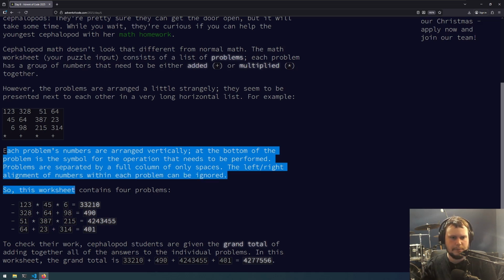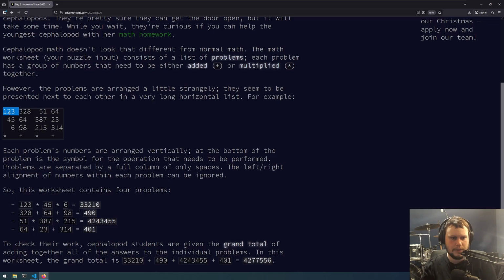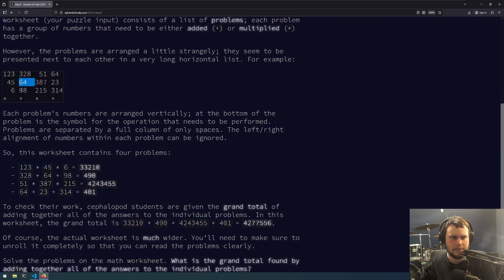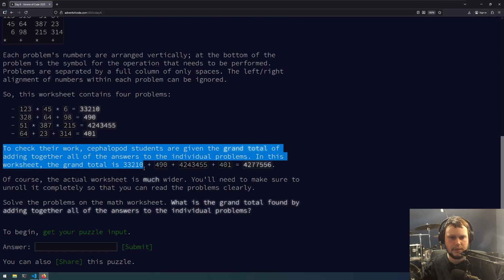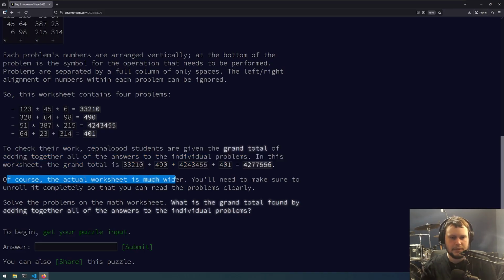So this worksheet contains 4 problems. 123 times 45 times 6, 328 plus 64 plus 98, and then so on. To check their work, cephalopod students are given the grand total of adding together all of the answers to the individual problems. For this worksheet, the grand total is 3321 plus 490, and so on, and it would be that. Of course, the actual worksheet is much wider. You'll need to make sure to unroll it completely so they can read the problem clearly.